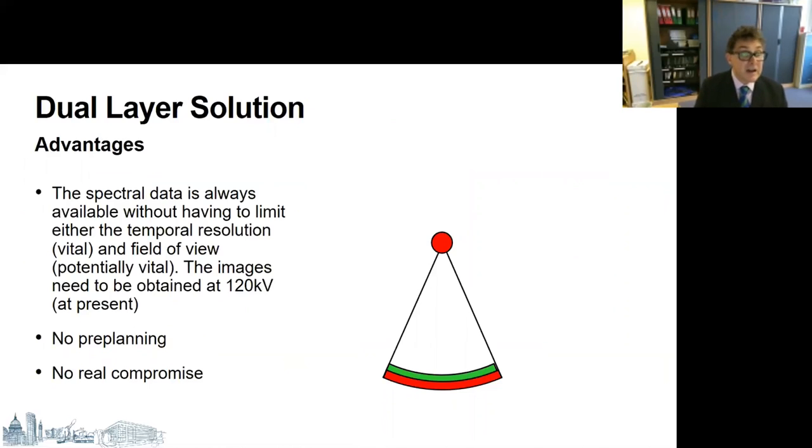And the advantage of having the dual layer solution is that the spectral data is always available. We have it at the high temporal resolution and also a wide field of view. We don't need to pre-plan this, and there's no real compromise.